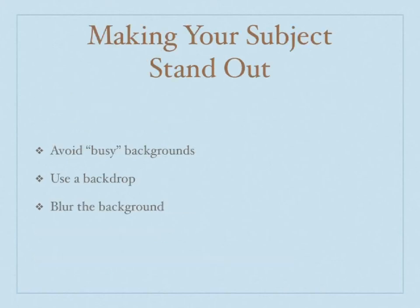So how do you make your subject stand out? Well, the easiest thing to do is to pick the best background. Don't take a picture of somebody in front of a wall full of different manga covers. Get them to move off to the side, maybe against a wall or someone's booth that has a less busy background. You could use a backdrop if you have to have one. Or, like I said, look around for a booth that has a fairly nondescript background.